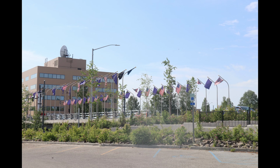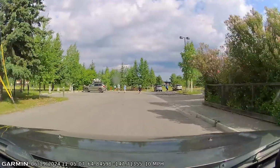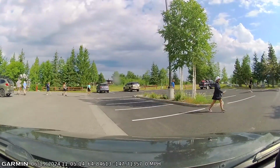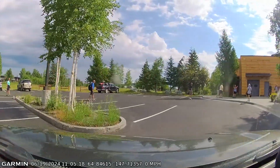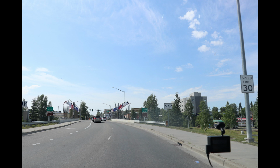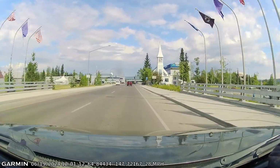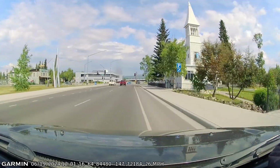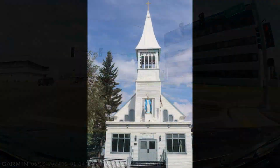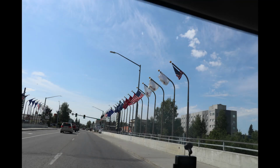And this is the 50 state bridge, they call it, with all the 50 flags. This is a park we walked around in. It's literally on the riverbank. And we're going to get ready to go back over the bridge. And there's the Catholic Church there on the corner. And there's more pictures of the bridge.